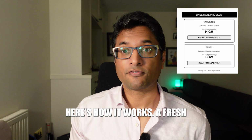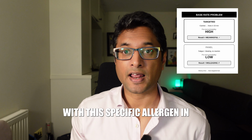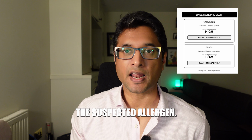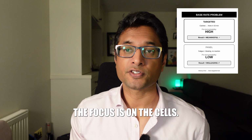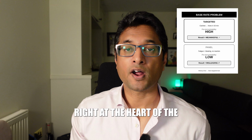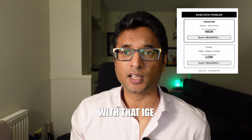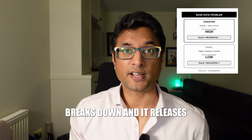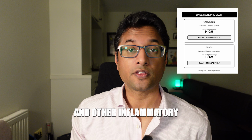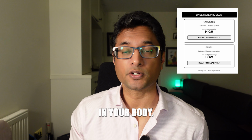Here's how it works. A fresh blood sample is taken and mixed with the specific allergen in the lab, the suspected allergen. The focus is on the cells called basophils, which is a type of white blood cell, right at the heart of the allergic cascades. Basophils carry IgE on their surface. So when an allergen cross-links with that IgE, the basophil degranulates or breaks down, and it releases histamine and other inflammatory chemicals exactly like it would during a real allergic reaction in your body.